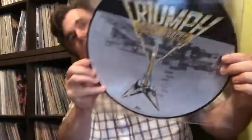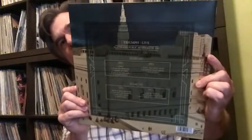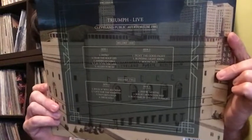And wow. Nice artwork for the vinyl. Wow, very nice. Okay, and a lot of interest in this. You don't get a lot of extra Triumph live stuff. So this is Live in Cleveland, Triumph, Allied Forces. Kind of cool. And that's what's available on there. I definitely don't think this has been released before. So this is at the Cleveland Public Auditorium, 1981. Two record sets, a nice gatefold here.